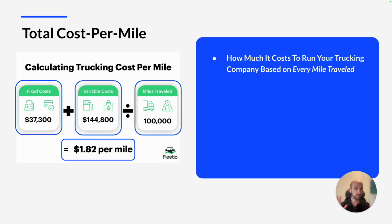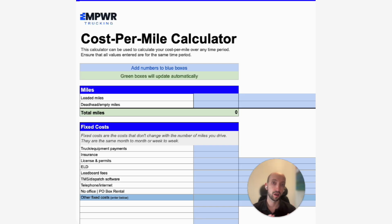Now, if this isn't perfectly clear yet, don't worry. You'll understand this better in a moment when we plug all this into the cost per mile calculator. Now we're looking at Empower Trucking's cost per mile calculator.